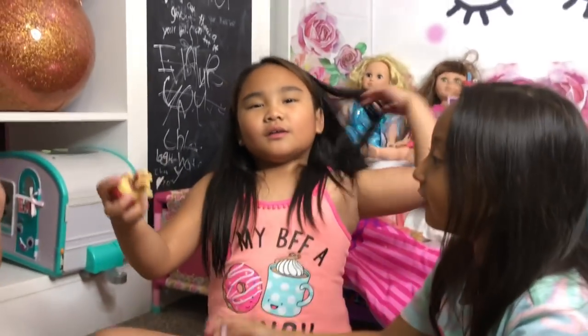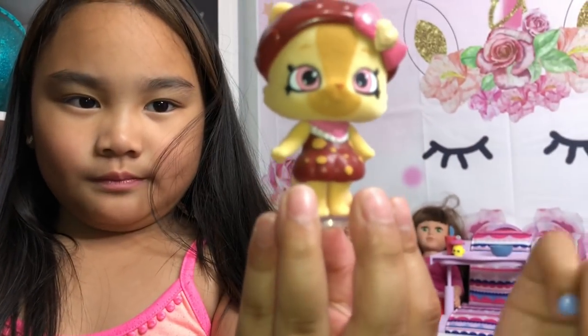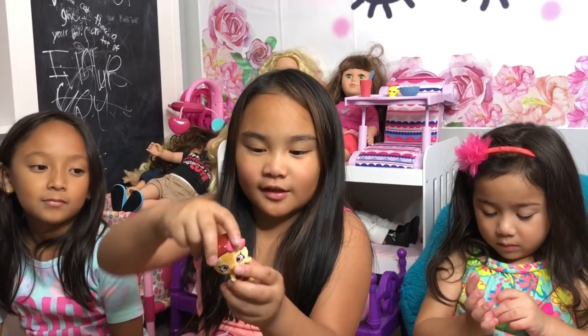She is so soft, guys. And then her little hand moves. Oh, there we go. And we have her little Shopkin that comes. That is such a cute Shopkin. Okay, guys. So that's it, and that's all. And I actually think the hat removes up.